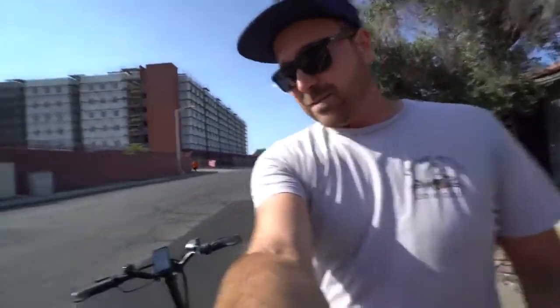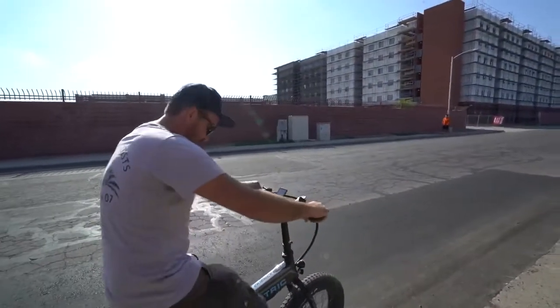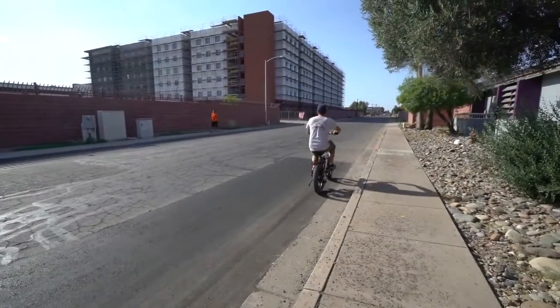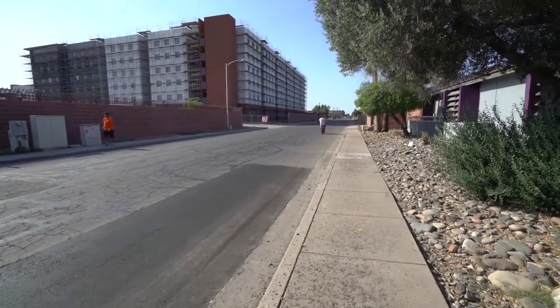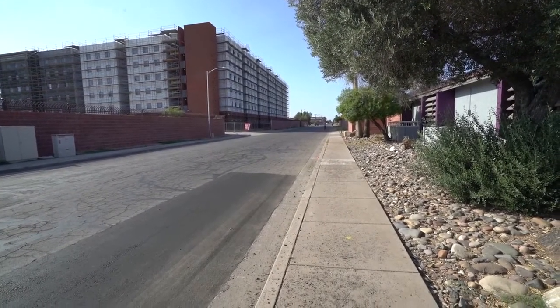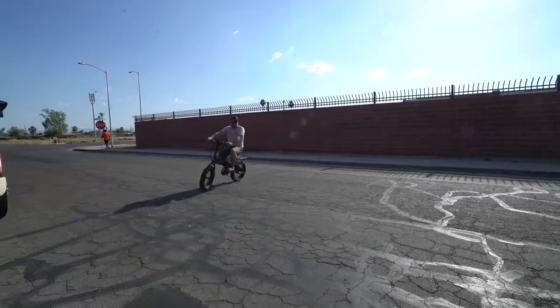I have a little experience in quads and dirt bikes and all that stuff, so I'm gonna hand the camera over. Just leave it rolling. Alrighty. You're gonna pedal it just like a normal bike and you're gonna fly. Okay. Whoa! That's the last we saw of him. He's just gonna take our bike.